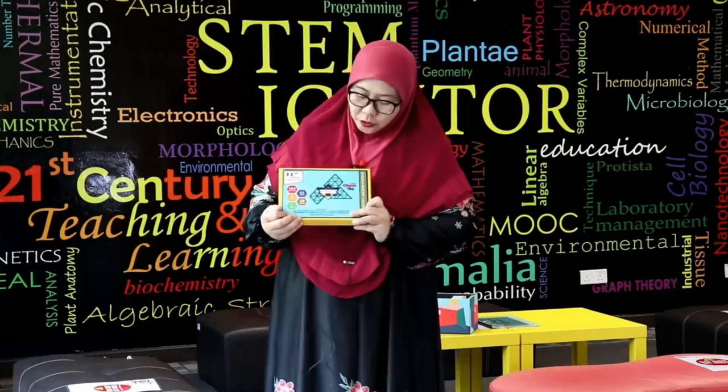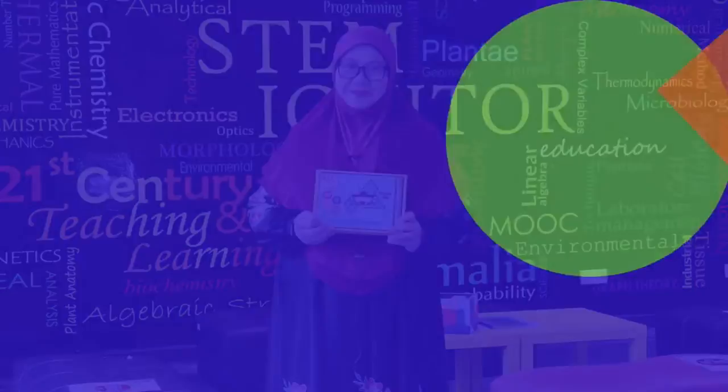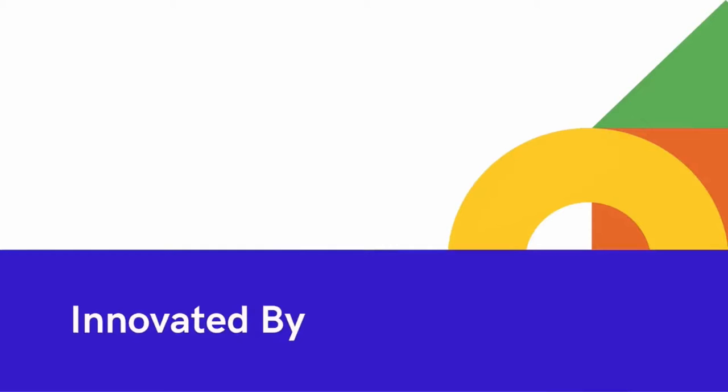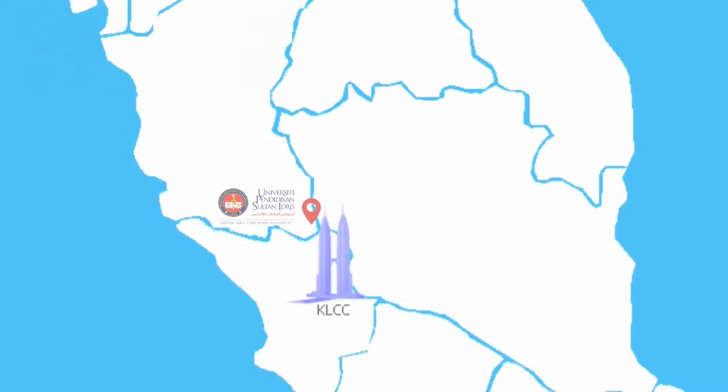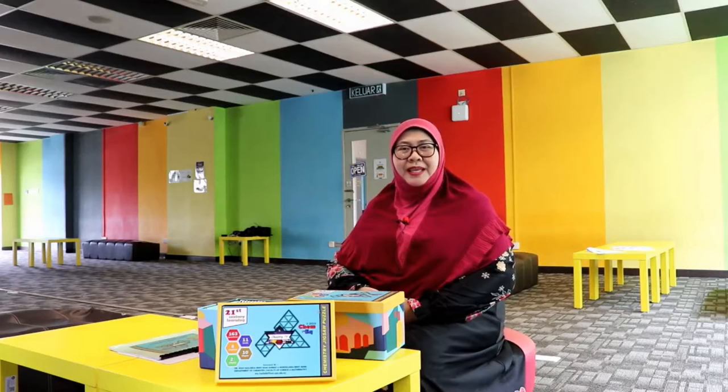Today, I want to talk about chemistry jigsaw puzzle, 21st century chemistry learning innovation. And this product is innovated by Chemistry Jigsaw Puzzle, or we call it CJP, is a teaching aid that uses a game-based learning approach involving chemical equation.